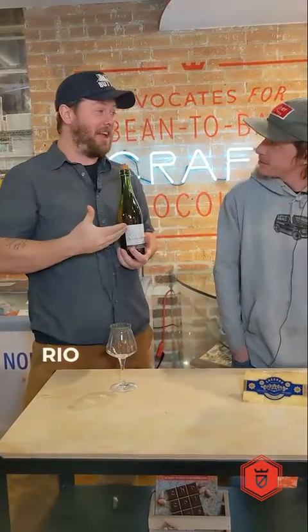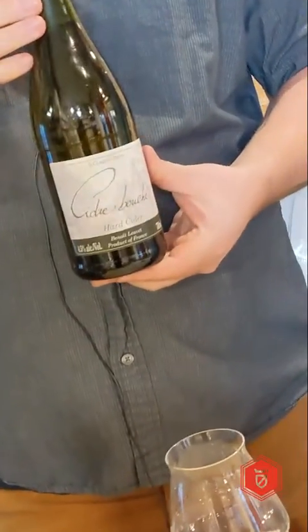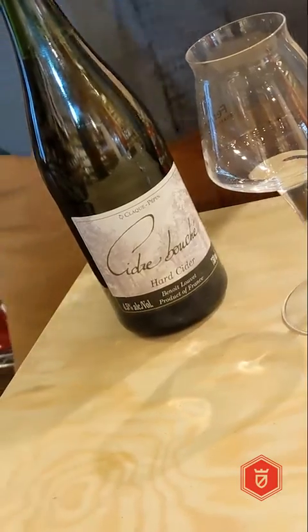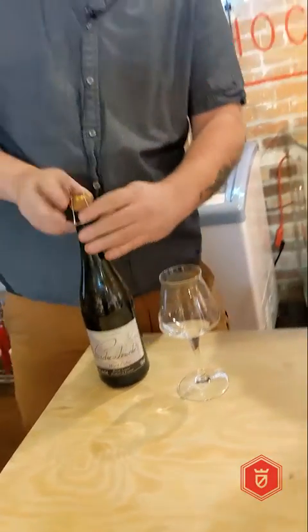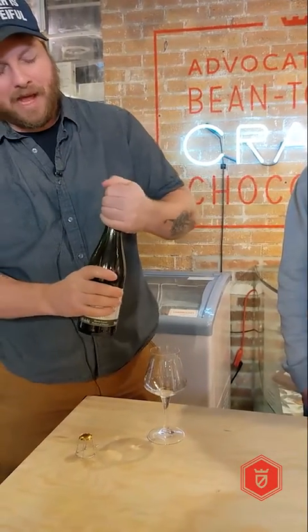We're doing another cider today. This is the Cidre Bouché from Claque Papin. You can get this one in the Utah State liquor store, so check it out. Cidre Bouché just basically means mouthed cider in French, right? Bouché is mouth, kind of, and all that means is it's a corked, caged cider. It's a pretty nice one though.